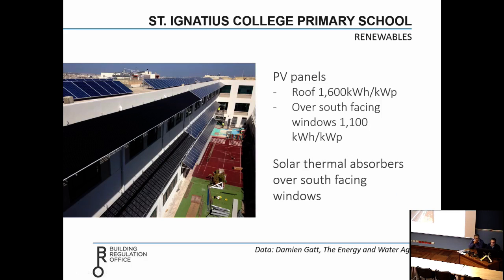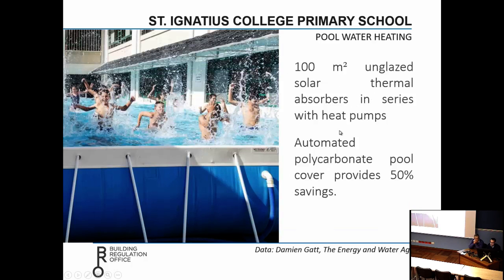Also, as one can see, the roof has PV panels, while the walls have PVs, and solar thermal absorbers are installed on the south-facing facade. The pool also, since most of the heat losses occur due to evaporation of the water in the pool, has an automated polycarbonate cover which provides 50% savings for the pool. The pool at the school is the main energy consumer, consuming around 50% of total energy consumption. So the cover is a very important energy saving measure.